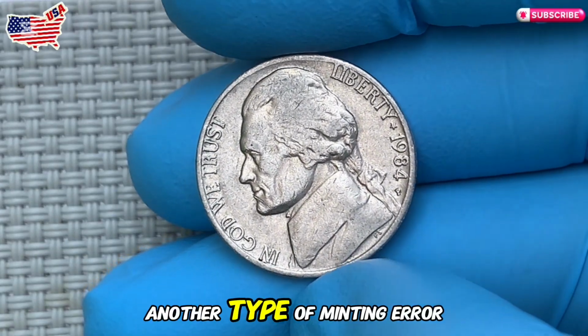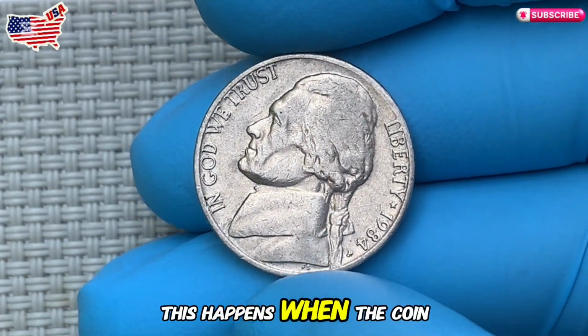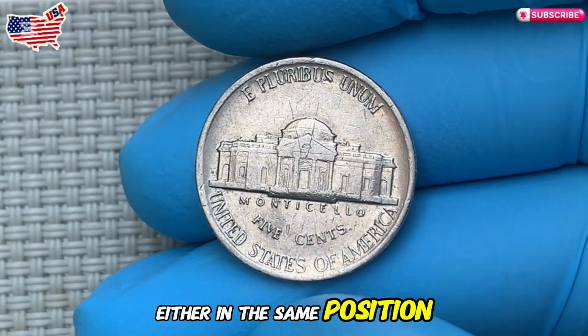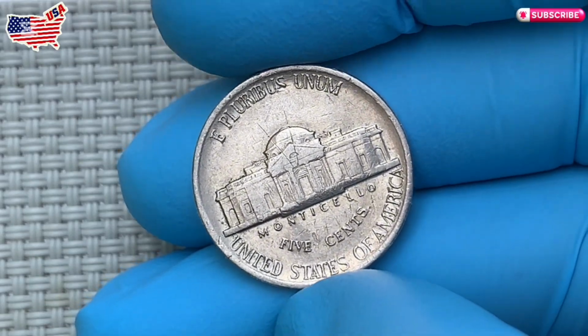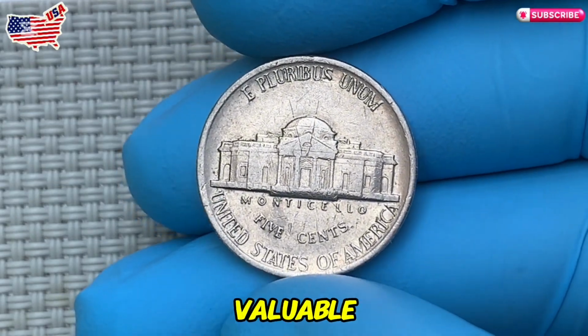Another type of minting error to watch for is a double strike. This happens when the coin is struck by the minting die more than once, either in the same position or slightly misaligned. Double-struck coins are much more unusual, and they can be highly valuable.